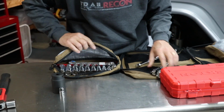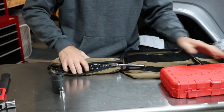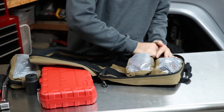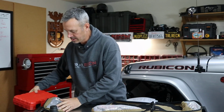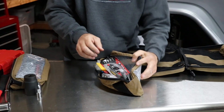So that's what I've got in. Am I missing anything? Nope. That's it for drivers and sockets. Okay, let's get into bag number 5. Let me move this stuff aside here for a second, guys. Okay. Got all kinds of goodies in this one.